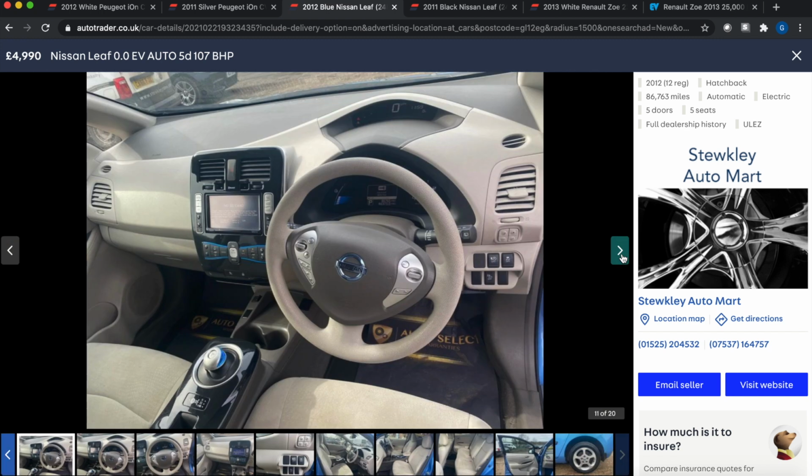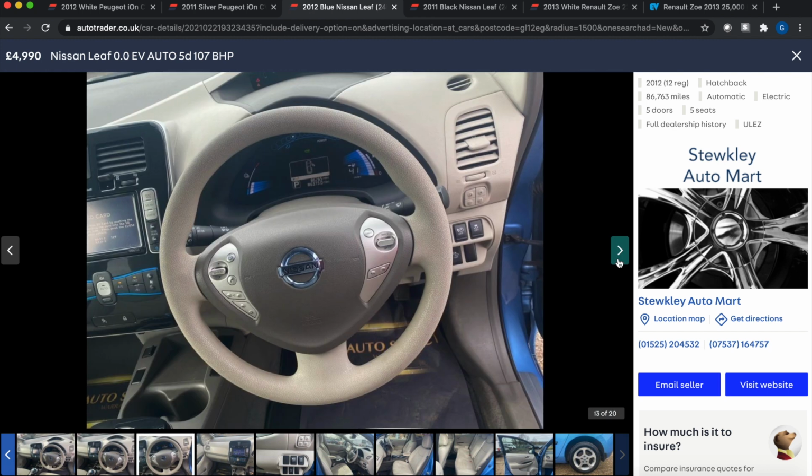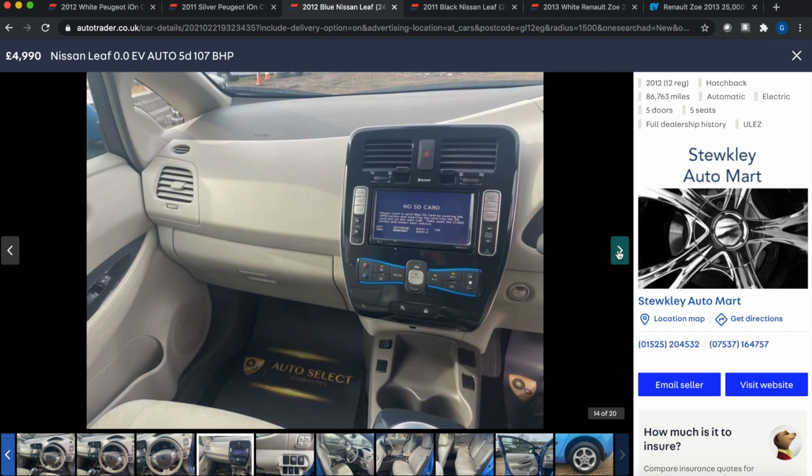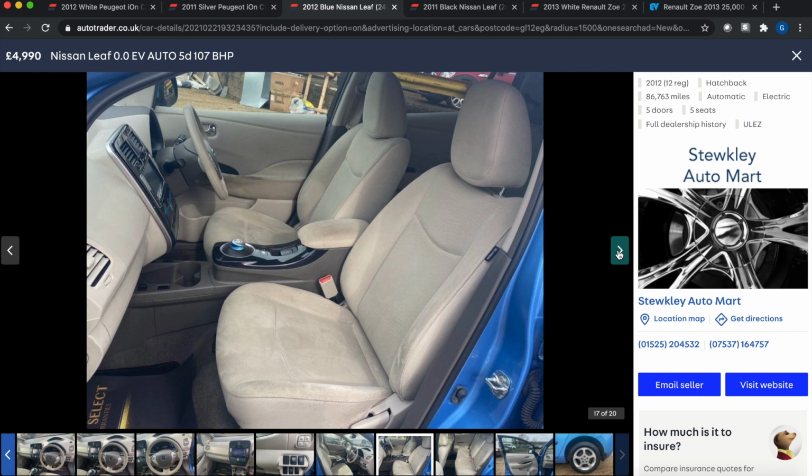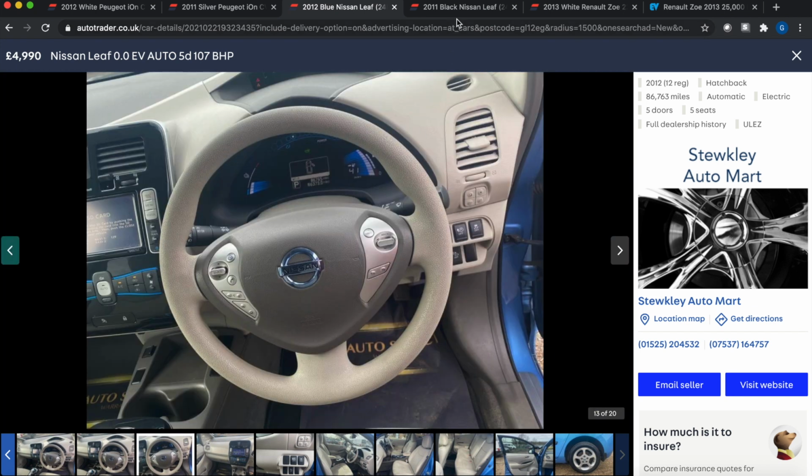Got the lovely beige interior, so this will be another Japanese built Leaf, like the one that I had briefly. What's a bit concerning about this one? It looks like we do have about 9 bars, which is to be expected. It's almost the same as the one that I had, but it only shows a 41 mile range. So I think the battery in this one's probably reasonably hammered. I'd find it pretty difficult to part with £5,000 for a car that's going to struggle to do 50 miles on a charge. I don't think it's worth the money.